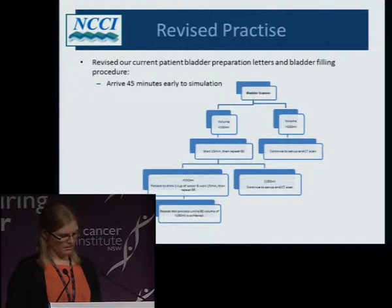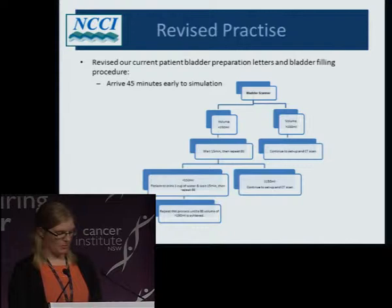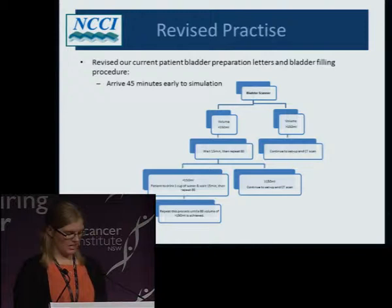So overall, the results have been positive and show the bladder scanner is a useful tool in helping achieve consistent and appropriate size bladder volumes in prostate patients. Because of these findings, we have revised our current patient bladder preparation letters and bladder filling procedures. Our dietitians also refine their bowel preparation requirements, and we have introduced the use of daily magnesium supplements in an attempt to decrease bowel issues.